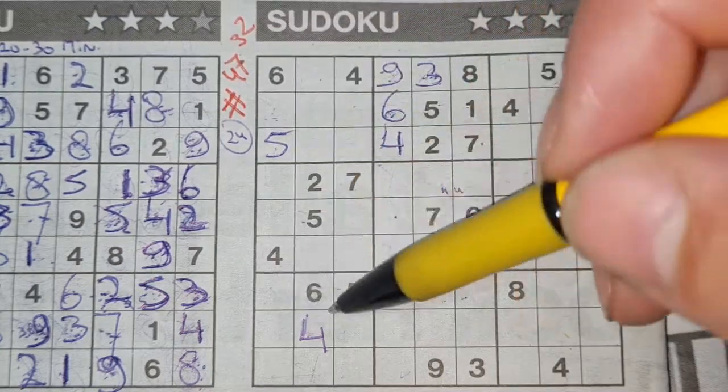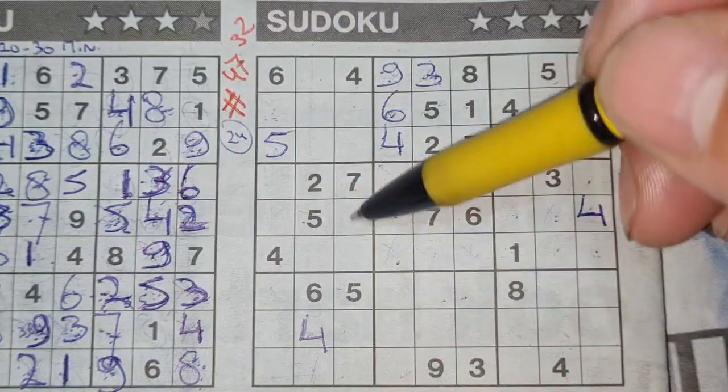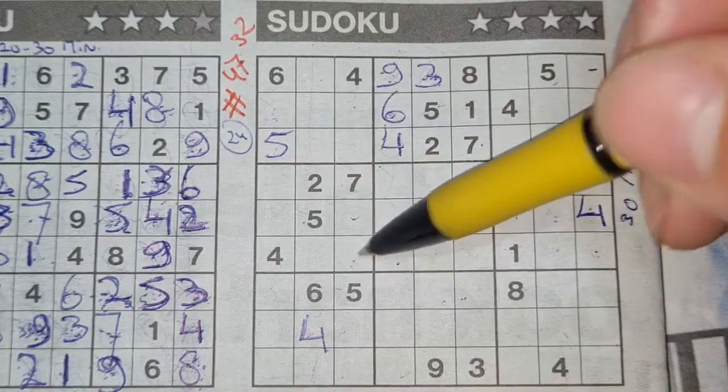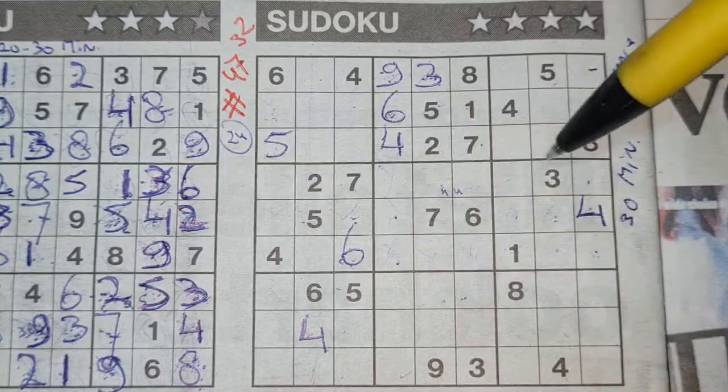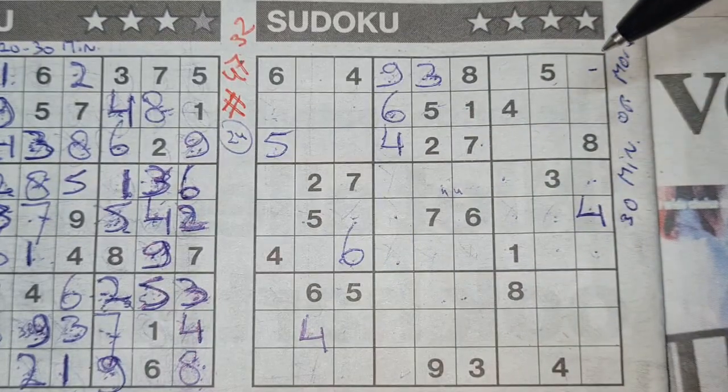6 in the first column, 6 in the second column. So in the third column, only 2 places left for the 6, here or there. We see a 6 in this middle row, so no 6 there, 6 should be there. 6, 6, okay.